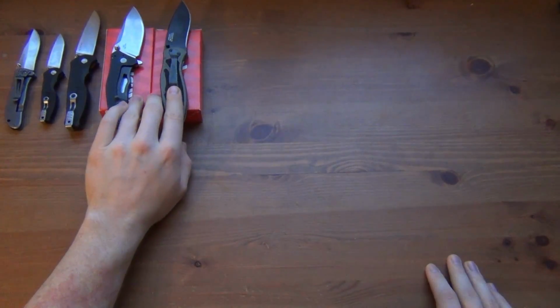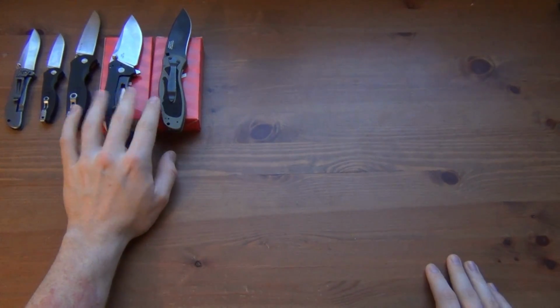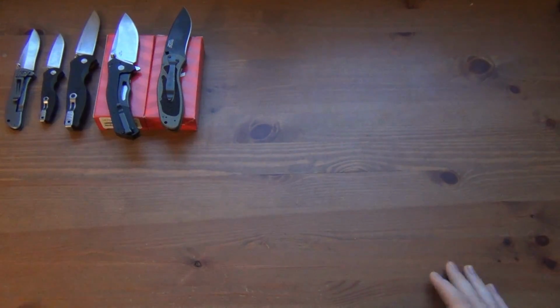I'm probably going to end up selling, actually every knife on the table I would be willing to sell. So if somebody's interested, let me know. But otherwise I'll probably end up just selling them on Craigslist or something.